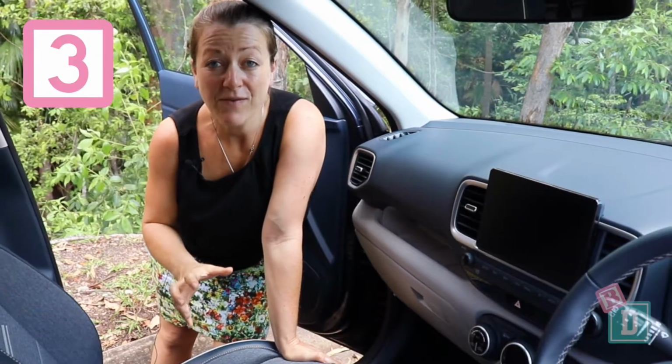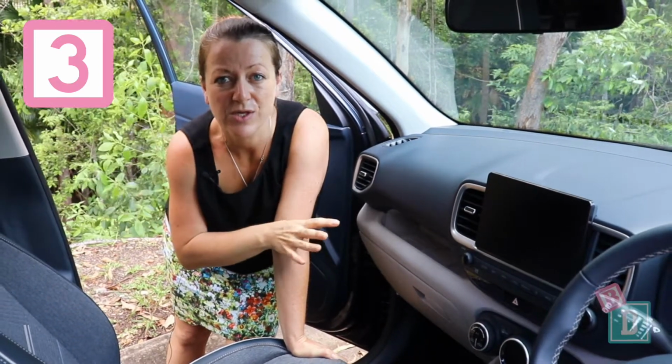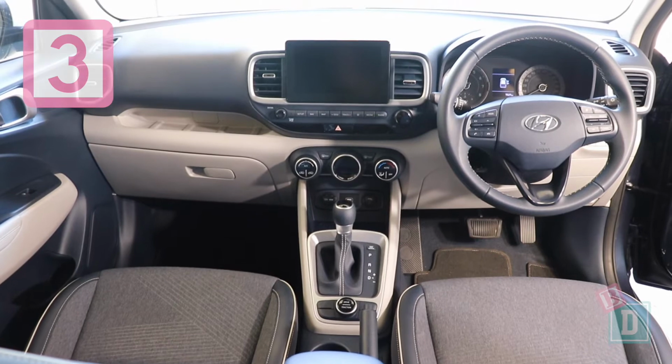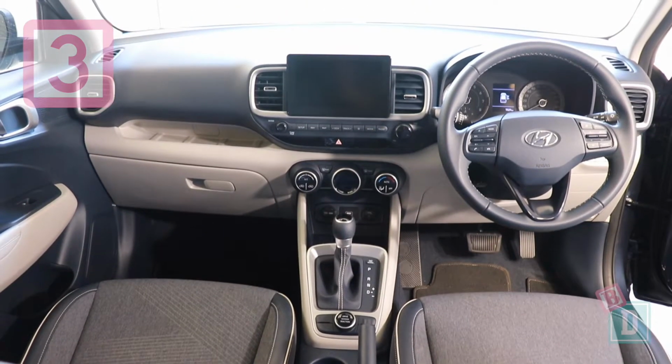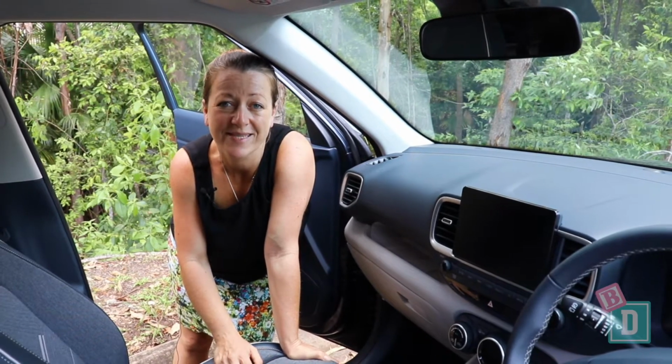Number 3 is the effort that the designers have gone to, not only with the exterior of the Venue but the interior too. With the nice two-tone dash, the piping and the denim seats, it's really nice to see in a small 5-seater family SUV of this price.